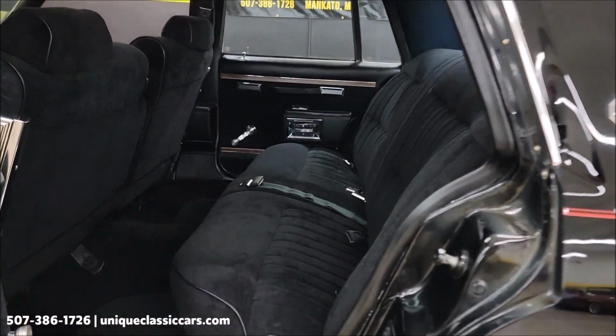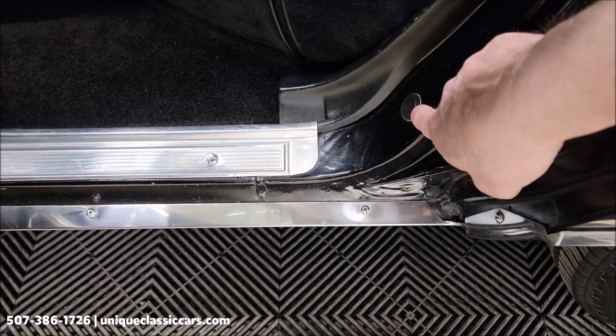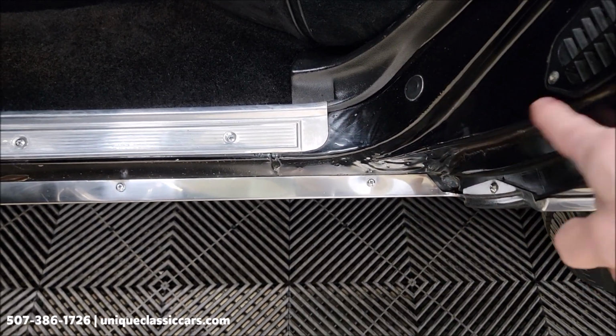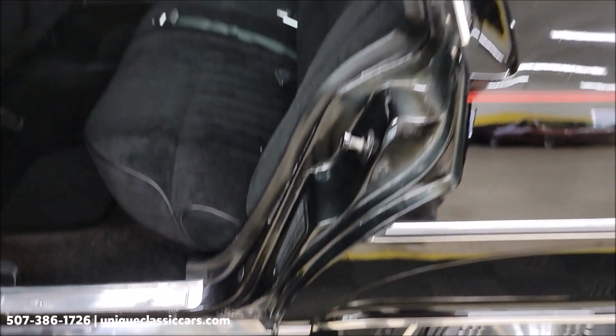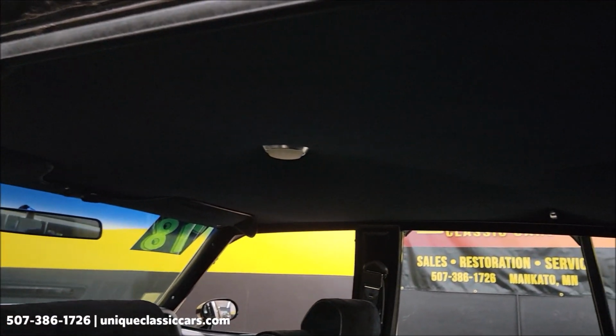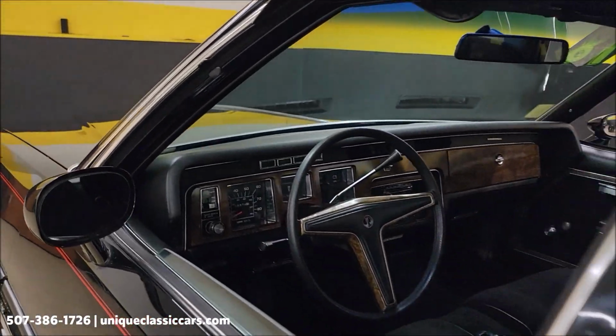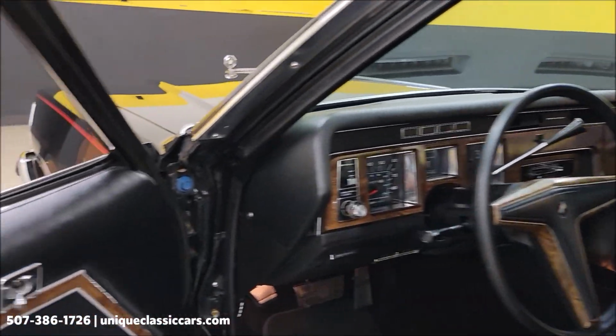The other thing you're going to notice, I can point out, you see these plugs. That's where that rust inhibitor wand was put in that rear quarter, sprayed around. I do want to note, headliner sags a bit, nothing terrible. Tell you what, let's check out this front seating area.